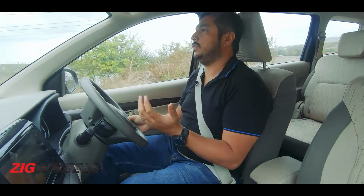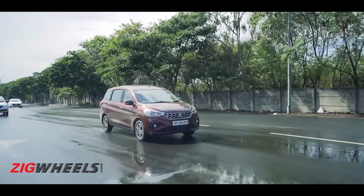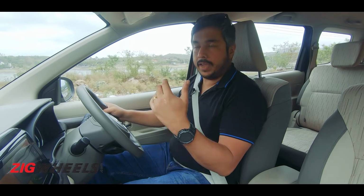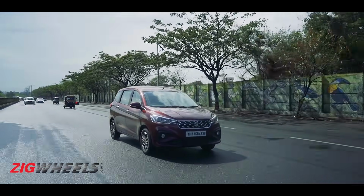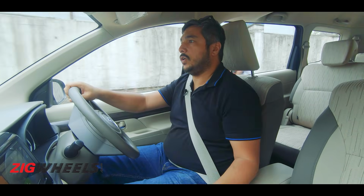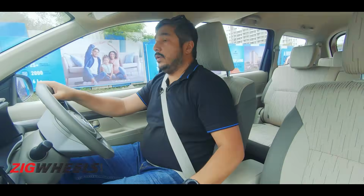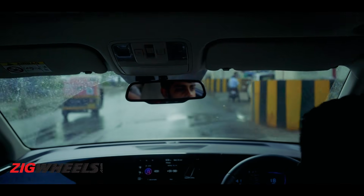So driving impressions of the Ertiga CNG. Let's just start off with the stuff that's common. So nice refined 4-cylinder engine. Yes, it doesn't have the smart hybrid tech attached onto that engine, but like most Maruti 4-cylinders, this is nice and refined. Gears slotting easy, don't need to make too many gear shifts, so the drivability is great both in the city and on the highway. Visibility out of this large windscreen, large windows is great, so that's another plus point in the city.